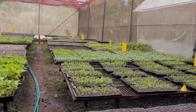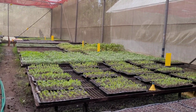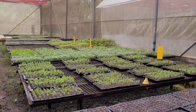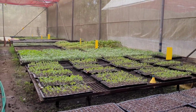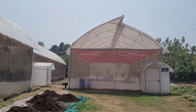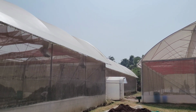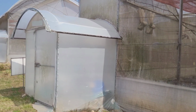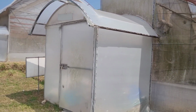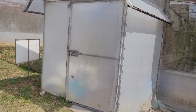I think you have to buy at least a minimum of 100 seeds and a pro tray containing 100 plants, and anything beyond that above. It has a huge capacity of production, so you can order maybe in thousands, 10,000s. They are able to supply you those kind of big, large volumes of seeds and saplings.